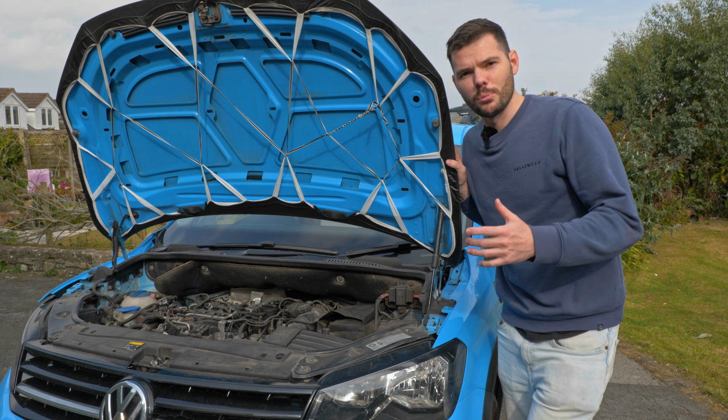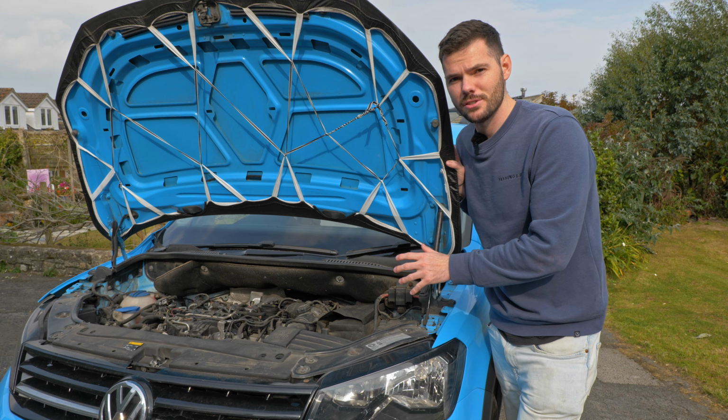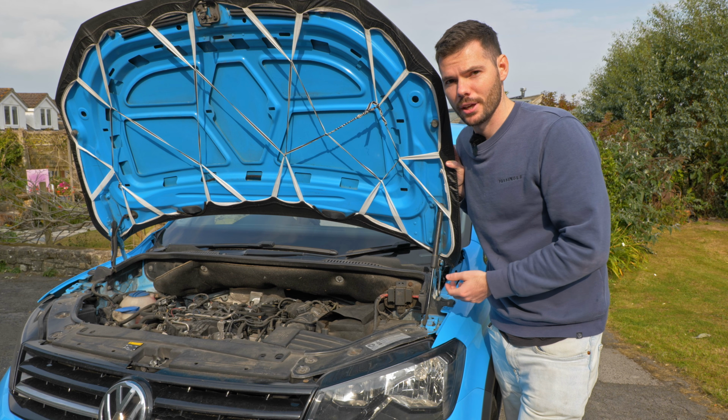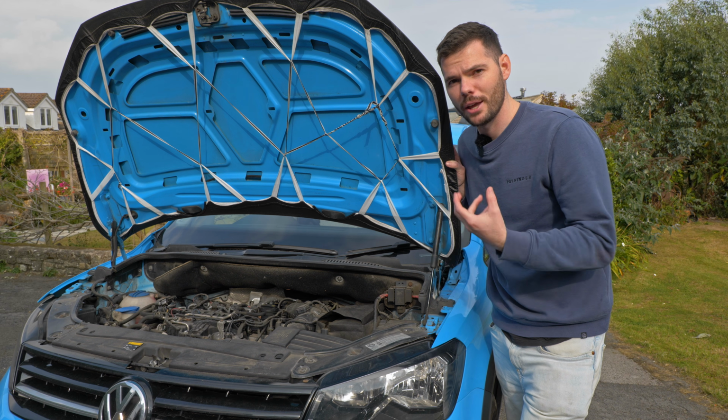Now, I will say the only problem with this engine that I have encountered is problematic fuel injectors. It is known that the 1.6 engines from VW, so that would be in a Skoda, an Audi, a Seat, or the VW here, the 1.6 fuel injectors can have a problem. It was a fault made from VW.